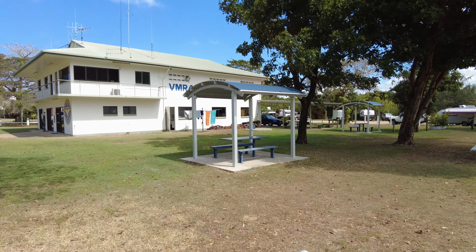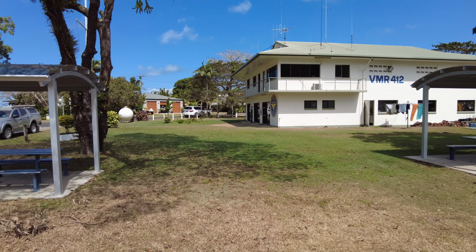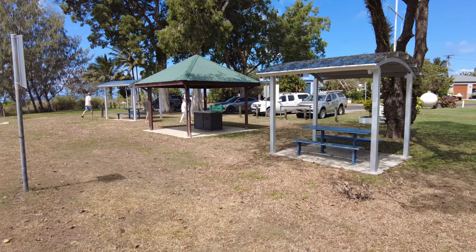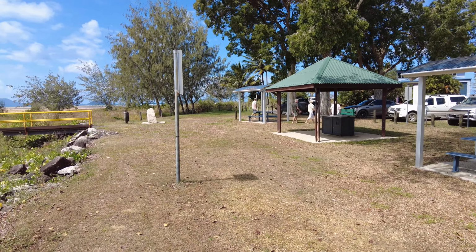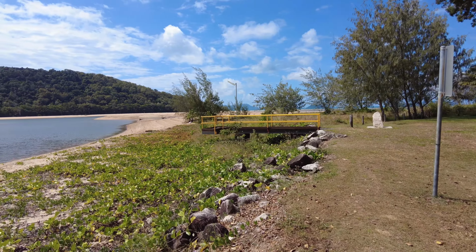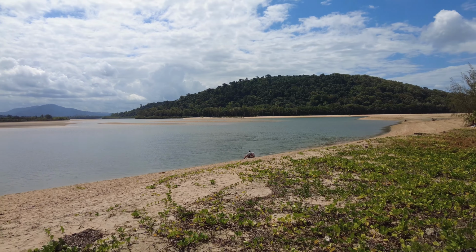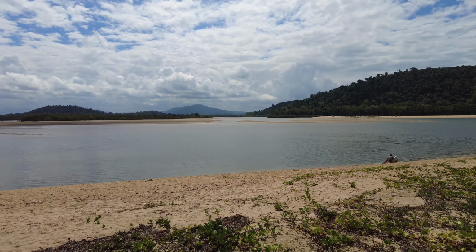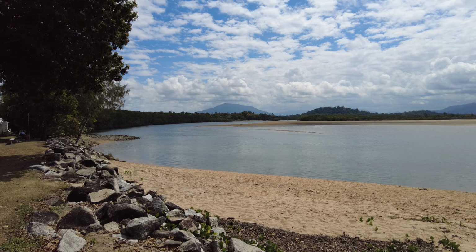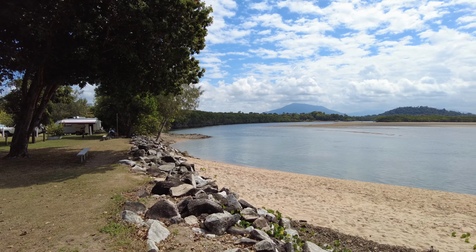And the big building here is the Coast Guard building. Nice tables and chairs outside of here too. Got a barbecue just over here. Straight behind the trees over there is the beach. And back onto the river mouth and through to the river here. Beautiful little spot. Very, very quiet. Absolutely amazing. I think I'll be coming back here and camping out here for a couple of days. Nice spot.